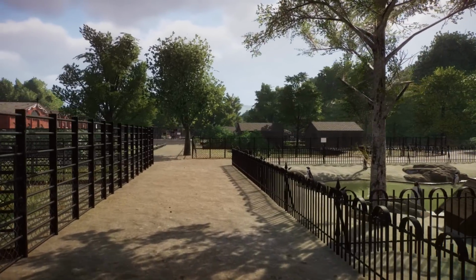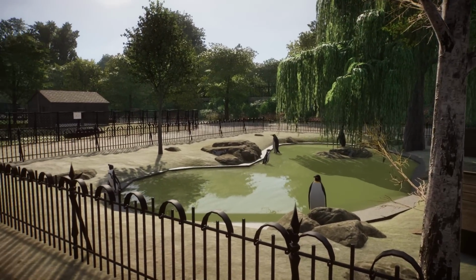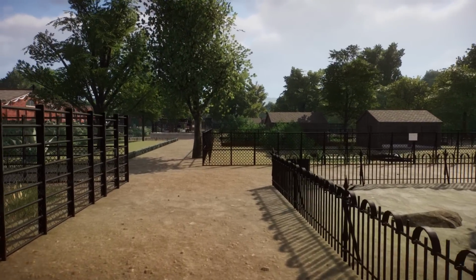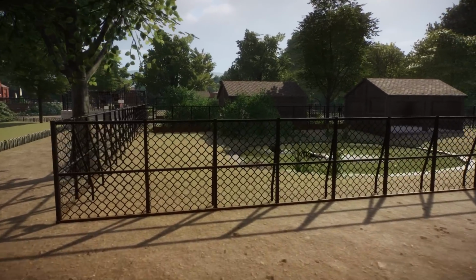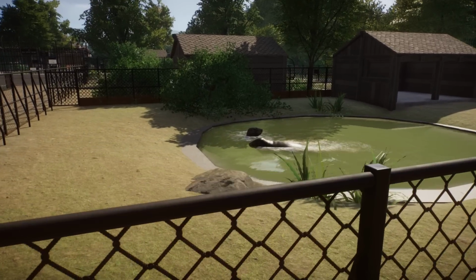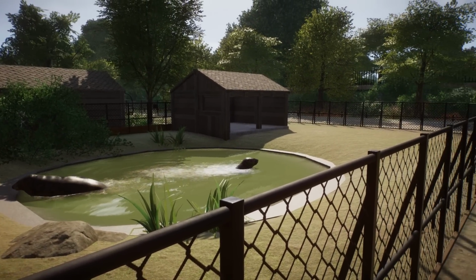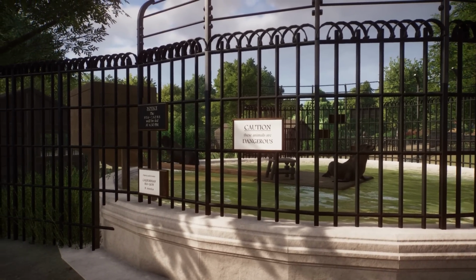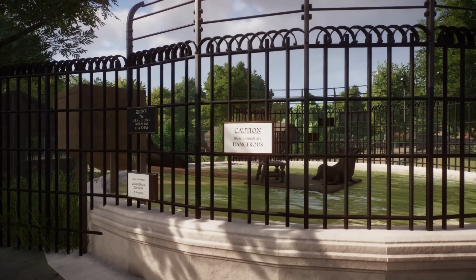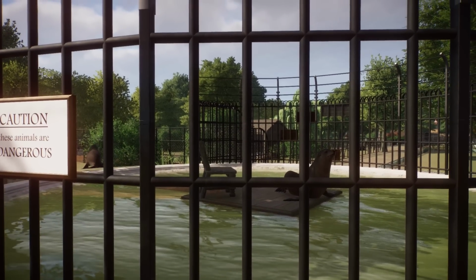Wow, they are massive. One of the things I found in this zoo is when you keep animals in tiny habitats like this, where you can get really close to them, you get a real sense of just how big they are. Look at those. There's also sea lions, who will be fed at 4:30 PM. Little chair there for the keeper to sit on and feed them.